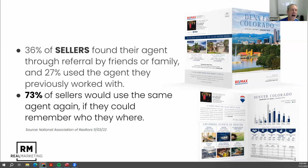So I guess where I'm going with this is with the sphere piece, you don't have to worry so much about, well, I have people that live everywhere. Just create a general piece, give them general information, and show off that new listing on your piece. Show off that property that you just sold. Maybe have a specific message that particular month that you want to touch them with.